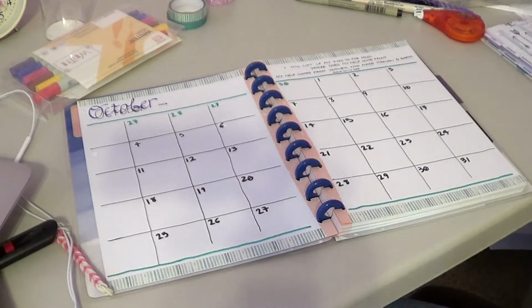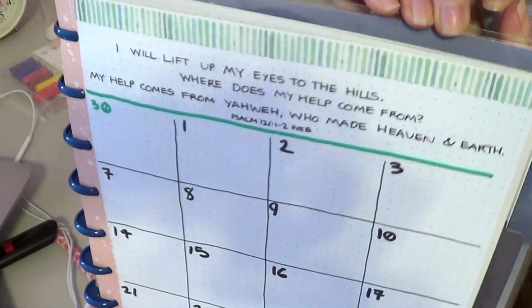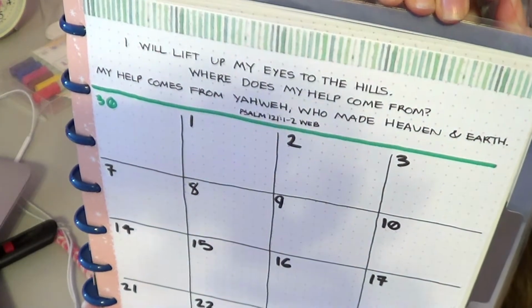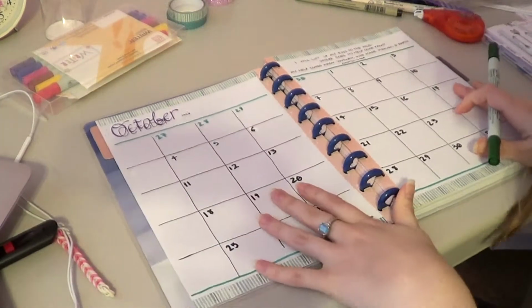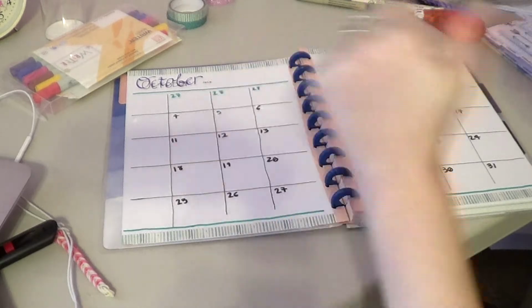I also added a little Bible verse up here in the corner. That Bible verse just came to mind and I liked it, so I put it in. So yeah, I'm very pleased. I'll use a different color scheme for November, but I like this a lot. So doing good so far, praise the Lord.